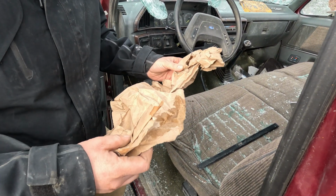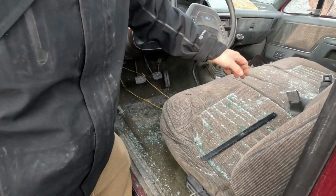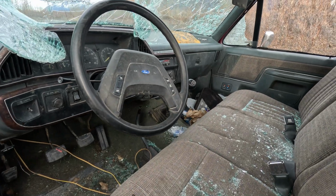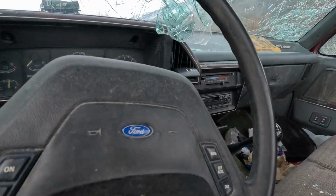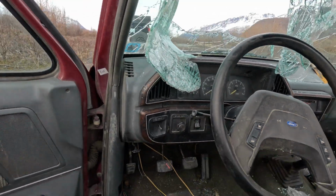Just like the last vehicle, we got evidence of some fast food vittles. This is unbranded though. There's a big pile of trash over there. You'll go see. Okay. And this is showing 56,885 miles. That's it?